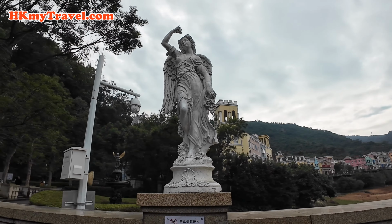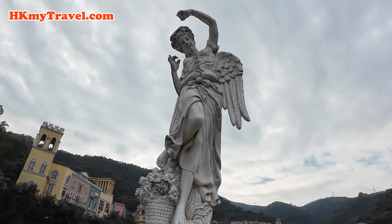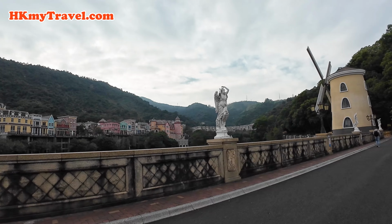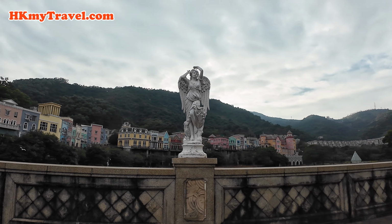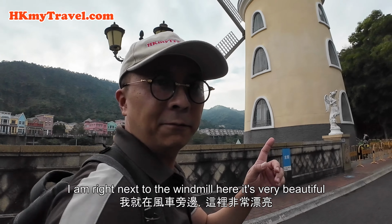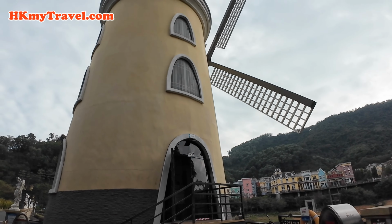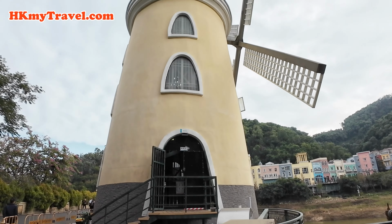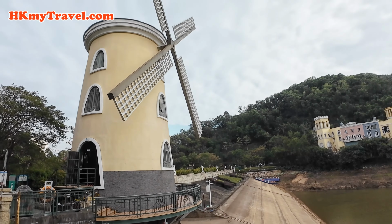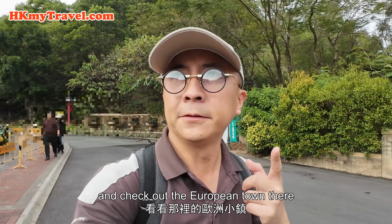Look at the beautiful statue here, and the reservoir. Just met some friendly local here. He advised me to keep going because there's a Taoist temple on top of the hill. I'm right next to the windmill here. It's very beautiful. After you cross the bridge, you can see the windmill, and then you could go back to the way you came from and check out the European town there.